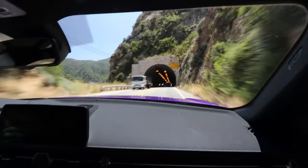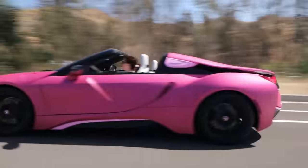On cue, we have the famous tunnel. Woo! That frequency and talent exhaust sounds so good. Woo! The pink looks so cool. A lot of ideas are circulating in my mind right now. I think we need a pink Aventador, and maybe we need a whole collection of different shades of purple cars. Honestly, it's a must. I think it is.